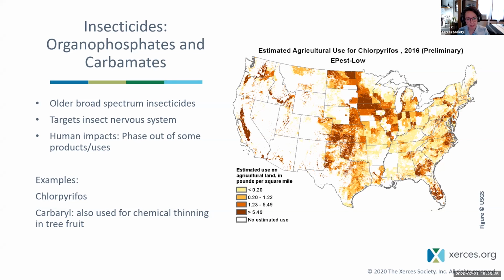This is an estimated use map of chlorpyrifos in 2016. And there's not much use of it in New Mexico. It's more of an agricultural product that's used extensively in California, and clearly also in the upper Midwest and Great Plains. But it has a variety of human impacts, and some of those uses that it has had have been phased out because of that, but it still is extensively used. Some of the other common organophosphates you may have heard of include malathion, phosmet, and diazinon.